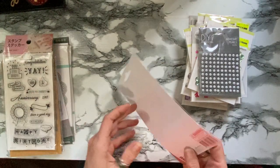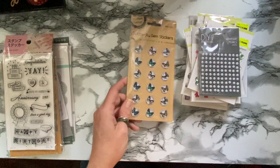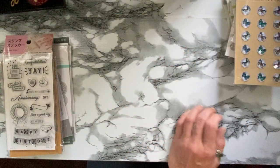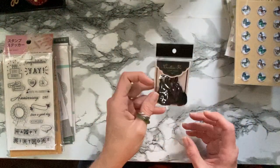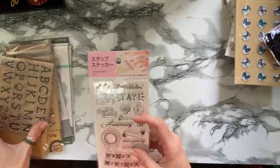Like everything I get, I try to get on sale. Then I got little butterfly gems because it's butterflies and I can't resist things like that. And I got little tassels. I think they were marked down to a dollar. I don't know. And then we got stamps.